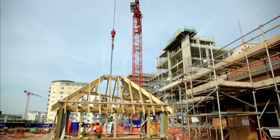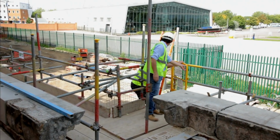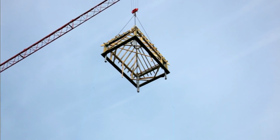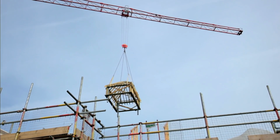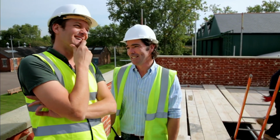At last, the moment has come when the most iconic part of the building is flown back into position. The crowning pinnacle of Graham White's HQ, the great man's Watchtower. So, do you think it's going to fit? Well, it's an extremely nervous moment for me. I bet it is. I have my fingers crossed. You do. How many times have you measured it? 4 times.